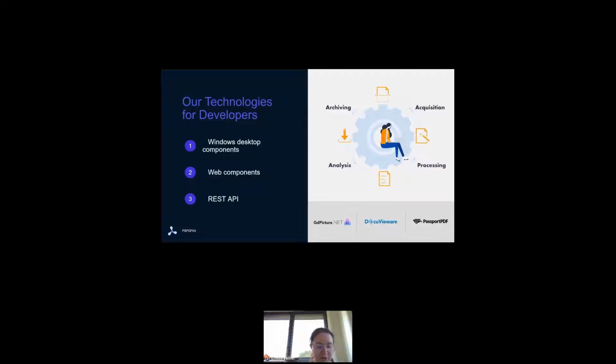DocuViewer is our universal HTML5 viewer and document management kit. It offers controls for ASP.NET. With DocuViewer, you can view, annotate, and manage any document on any device and browser through a fully customizable zero-footprint HTML5 Ajax viewer. Passport PDF is a cloud ecosystem offering unified API and apps for all platforms. You can create your document processing desktop, mobile, and web application on any operating system with a wide variety of REST APIs.